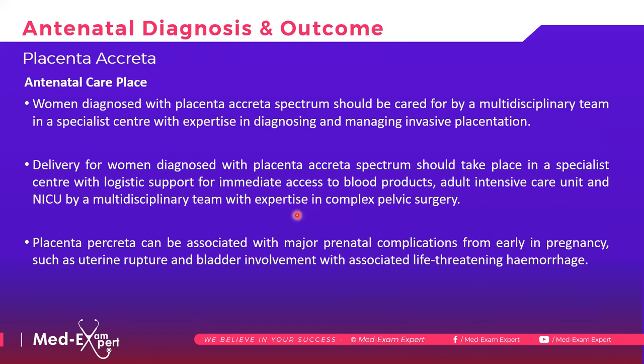Placenta accreta can be associated with major prenatal complications from early in pregnancy, such as uterine rupture and bladder involvement with associated life-threatening hemorrhage. If the case is placenta increta or percreta, this can lead to early uterine rupture and even bladder involvement. Some cases, I saw some cases in the hospital with severe hematuria, which even life-threatening, affecting the general condition of the patient due to the massive bladder involvement.